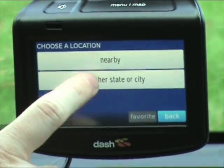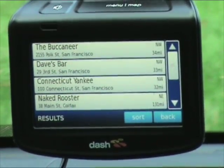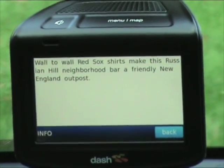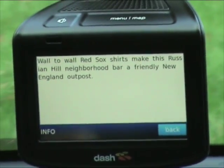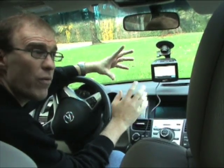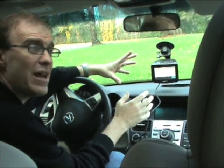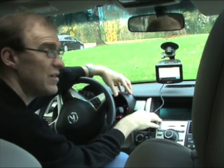You hit this, and I'm going to say nearby, and it's going to do a search for all the places that have the Red Sox games on. Let's say the first one is the Buccaneer, and I'm going to hit info, and it says wall-to-wall Red Sox shirts make this Russian Hill neighborhood bar a friendly New England outpost. This is content that was created by users. So imagine a device where you can add content over the internet that's dynamically updated, so as these things change, you have the data. Imagine being able to get the content that's relevant to you. If you're a Red Sox fan, grab that information. If you're into yoga, find out where all the yoga studios are. We allow you to add the information that's relevant and timely for your life to the device.